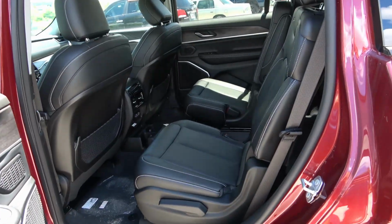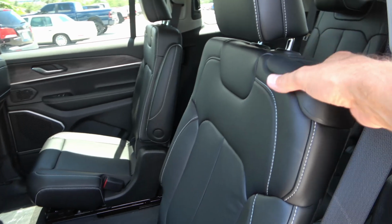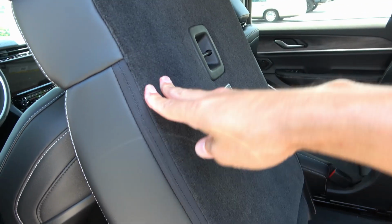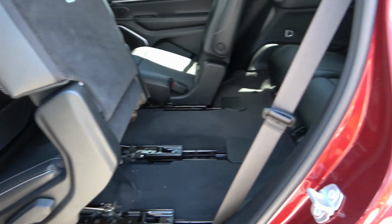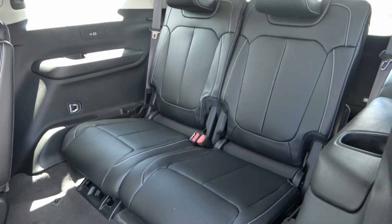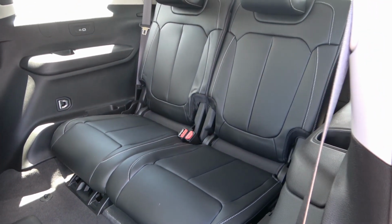So to get in the third row seat, it's an easy deal. Okay, boom. You move the whole entire seat forward, and that creates all of this pass-through. And check out how those seats look. Now let me jump in there and I'll show you a little bit more detail. I gotta tell you, this is definitely one of the seats that could make a difference between somebody who's looking at any of the other vehicles in this class versus the Grand Cherokee L.